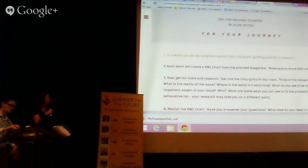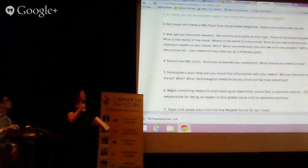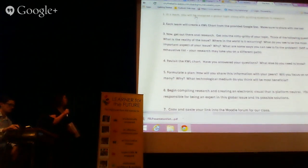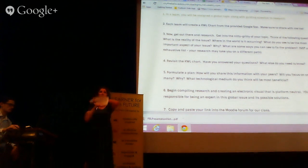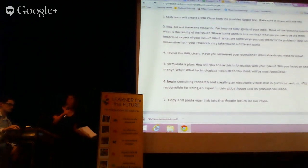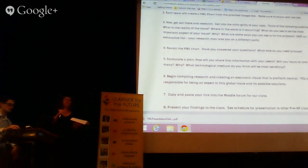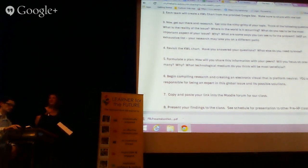So this is an outline of what they would do. They'll be assigned teams and a topic, and we'll go through the topics in just a minute. Their project is really to get out there and research. They're going to be given this overarching question, and they're going to have to find out where this is happening. Where is it happening in the world? Where are some different places that it's found? Is it only in one place? Is it in multiple places? You'll see that the topics are all very different, so it'll be really up to them to get into the nitty-gritty of their topic. What can they find out about it?